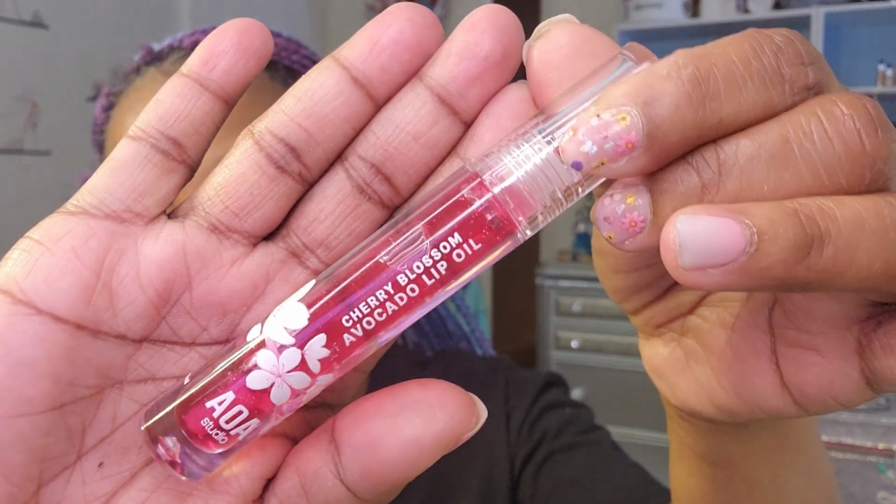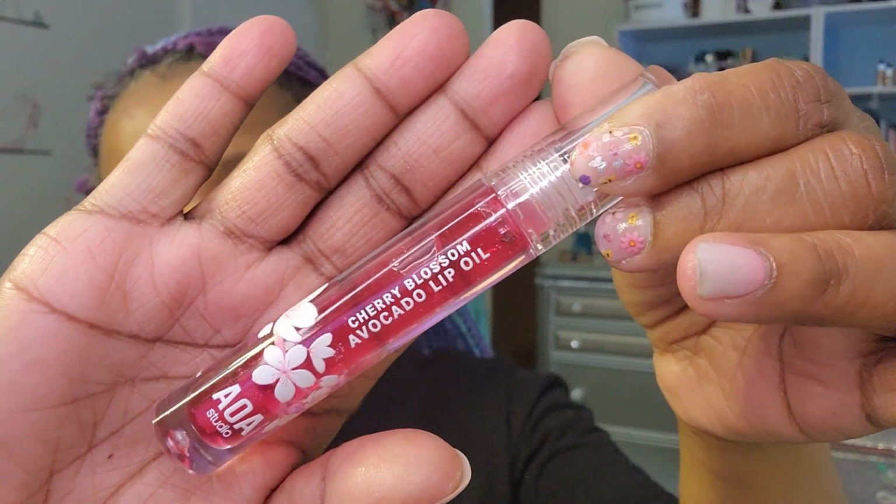I do have a lip gloss that's not from Shop Miss A that I'm going to wear today, so this one's kind of thin. This is like strictly a lip oil. But this is going to moisturize my lips until we get to that part where I would put the lipstick on. I was trying to see if they had any ingredients on here or anything. No, it does not, but this is what I'm wearing. The Shop Miss A AOA Studio Cherry Blossom Avocado Lip Oil. Very moisturizing. It's very thin compared to a lot of the lip oils, which are very thick. This is thin and it feels good. Actually, it almost feels like water.